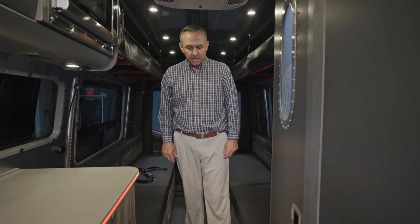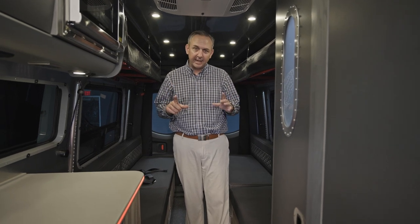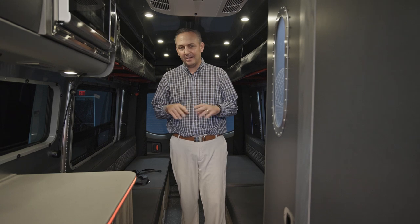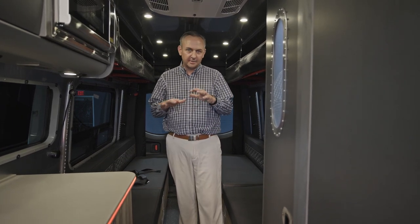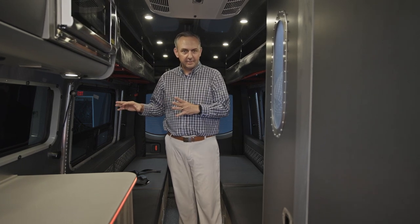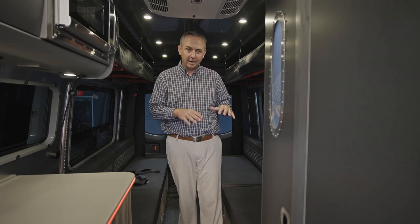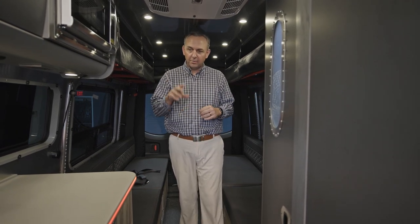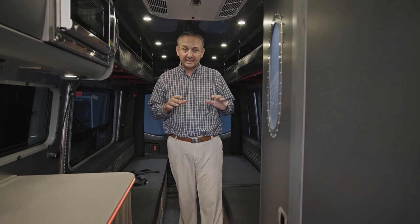This is no different. And then one thing that I wanted to point out is our water heater and furnace is different on this unit than any other unit that we make. All of our other motorhomes, our Atlas, our Interstate 19s and 24s, they have a different water heater and furnace. What we're doing here is actually a diesel-fed system that does both the water and the heater. And it is an outstanding system.